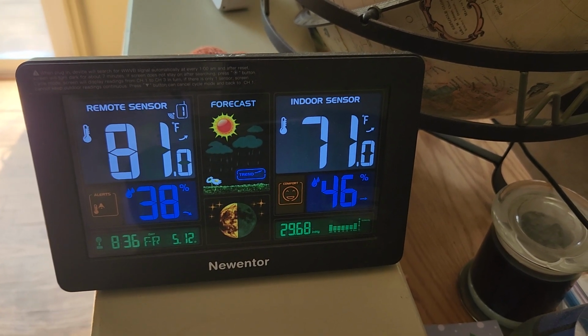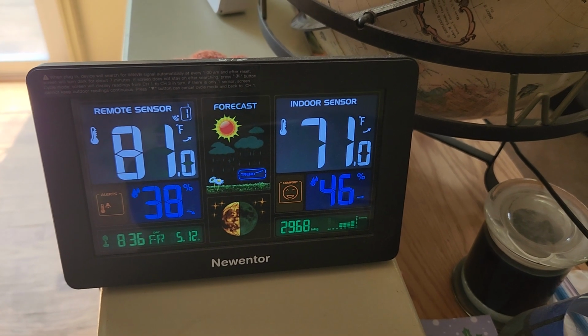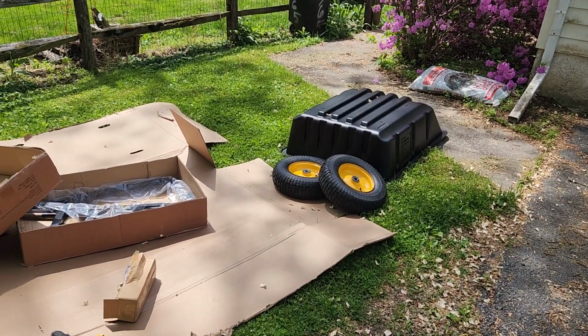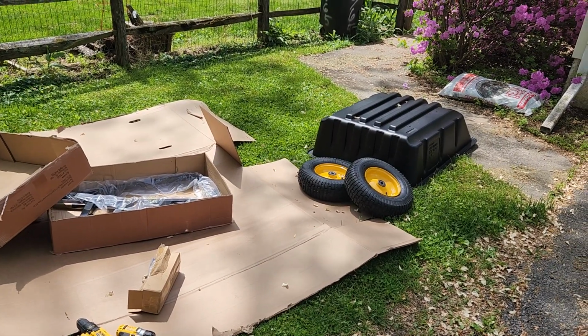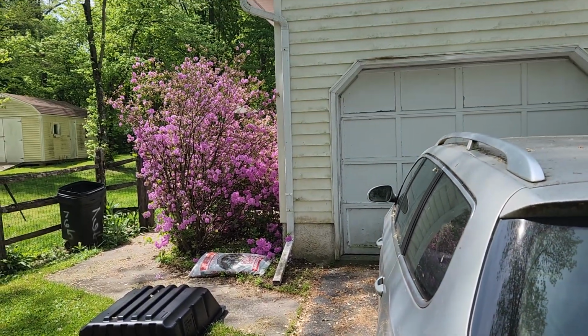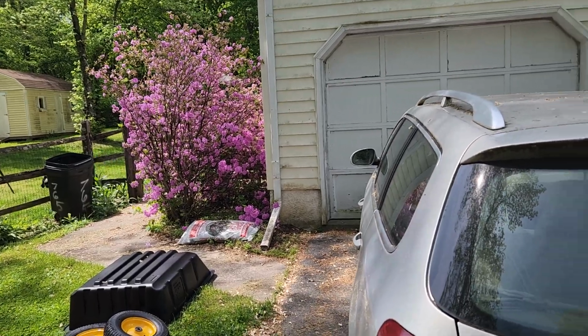Vic and I are going to be out, but first I want to take you on a little tour while my coffee's being made. Dennis bought a new wagon and he's putting it together, and that's what's happening out here now. The breeze is nice, but it's 81 on the tree. There's our azalea, looking gorgeous. I'm taking you on a tour of the garden.